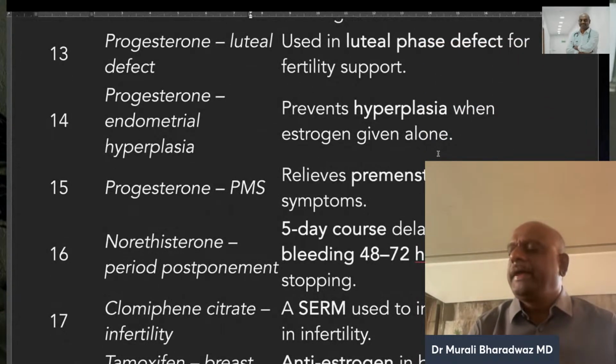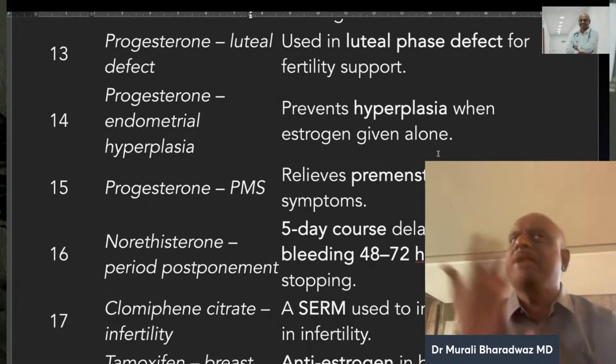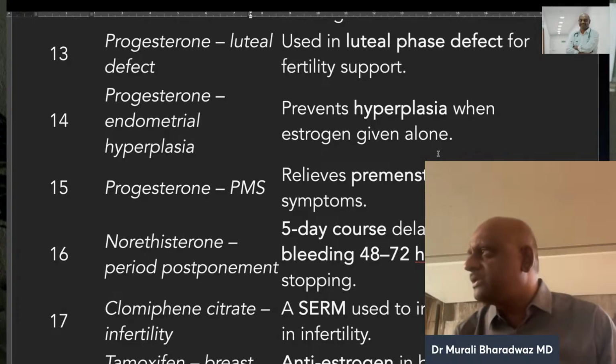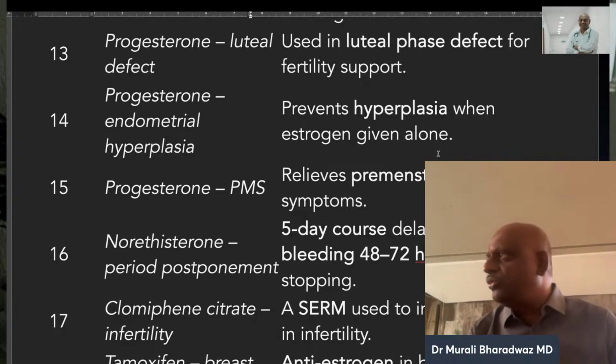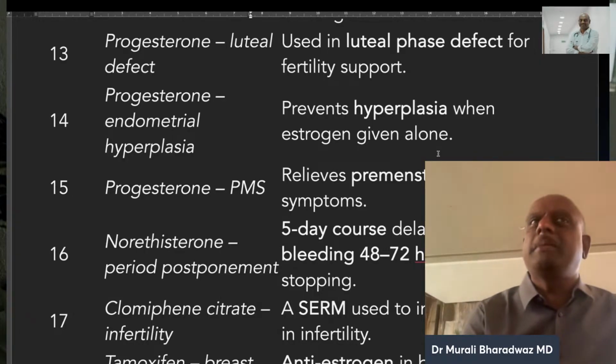Similarly, any woman who has endometrial hyperplasia, we want to attenuate all those endometrial glands, so we give the progesterone. Progesterone relieves the premenstrual syndrome before menses. There's a lot of dysphoria, mood disturbances, everything, all due to the unopposed action of the estrogen, which is countered by giving the progesterone. That is what we need to remember.